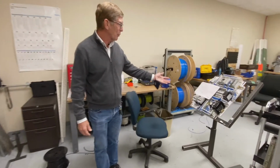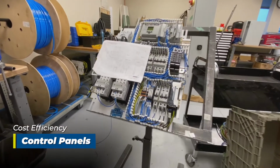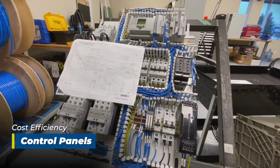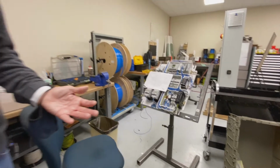Again, this is the type of work we do. We're manufacturing our own control panels. We're programming our own control panels. What happens is the costs come down and the value again to the customer is increased.